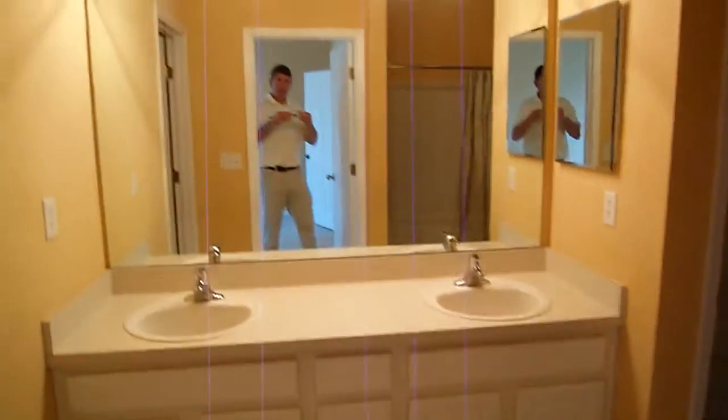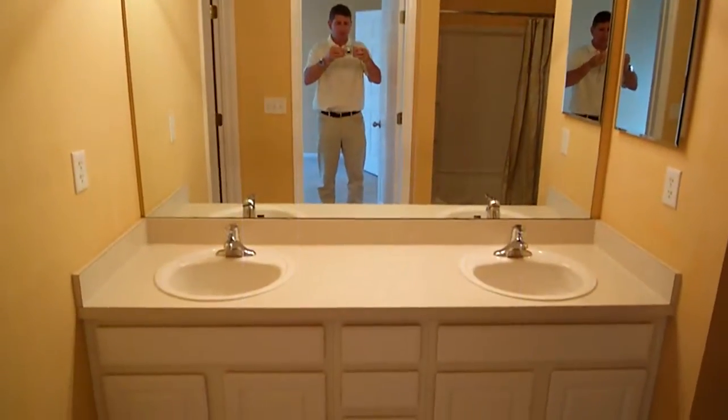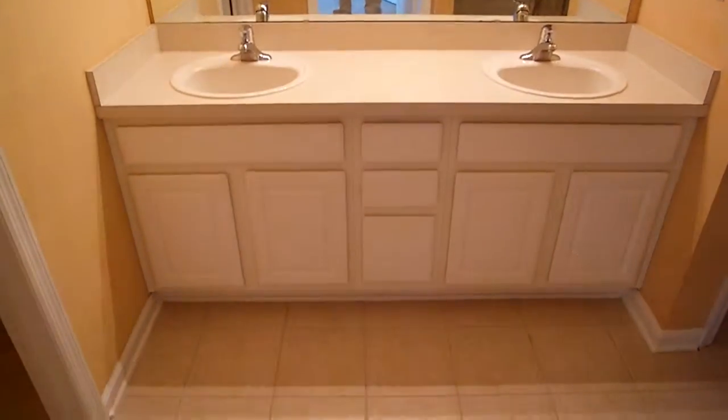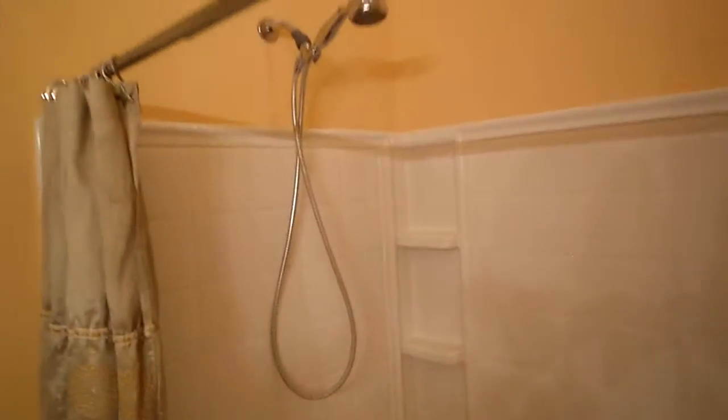Then now we've got the master bathroom. So here you see there are two sinks. So the dual sinks with a raised vanity, taller cabinets, and then this tile floor again. To the right, you have the linen closet in there. And another shower with the garden tub. And then a little separate area here for the toilet.